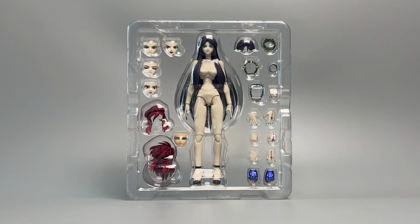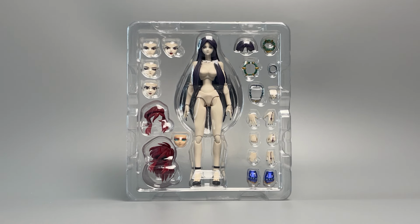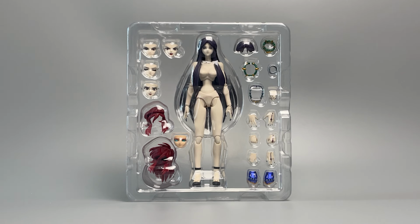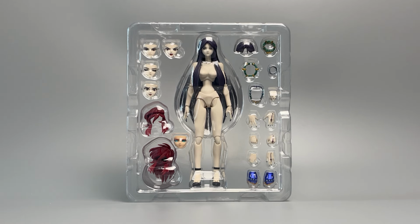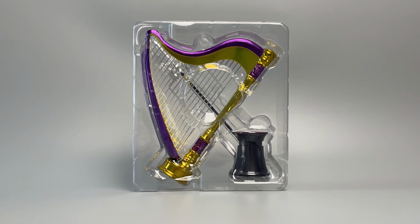In the first layer, the center is the base body. On the left is Pandora's replacement face sculpts, the alternate head and face sculpts for Shun. On the right is the replacement front hairpiece. Various accessories. Other parts are replacement hand types. The second layer contains the lyre, the stool, and the spear.